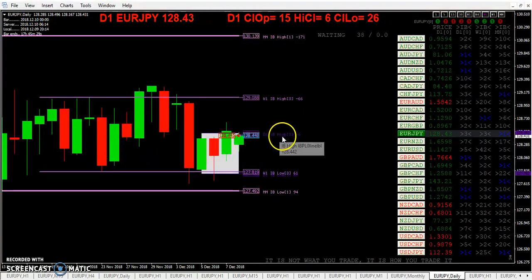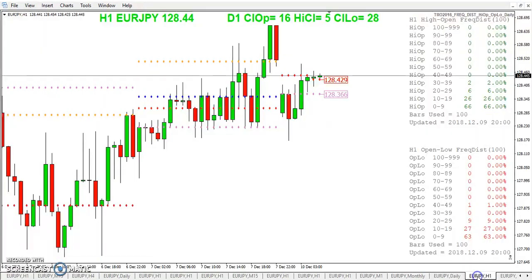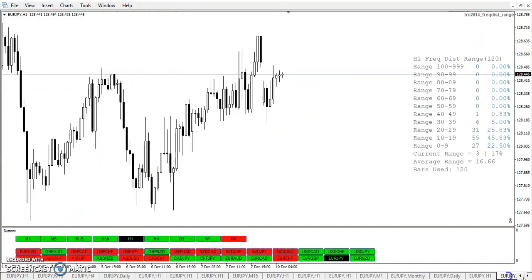So now you can see here, it looks like we might have an inside bar break. We had it the previous day, might have it again. So we have an inside bar daily break. Looks like it's happening, a Larry live trade right here, right now. And these are just frequency distributions.